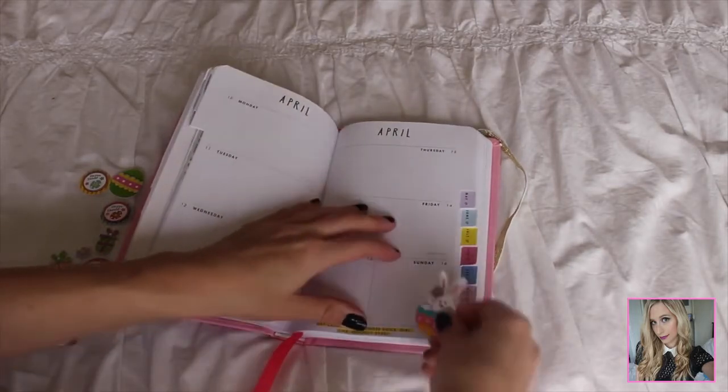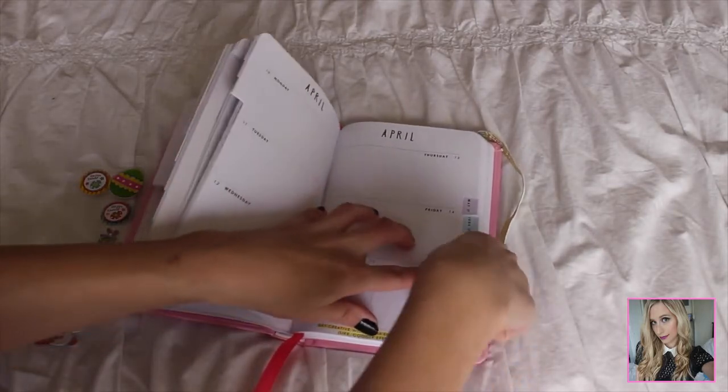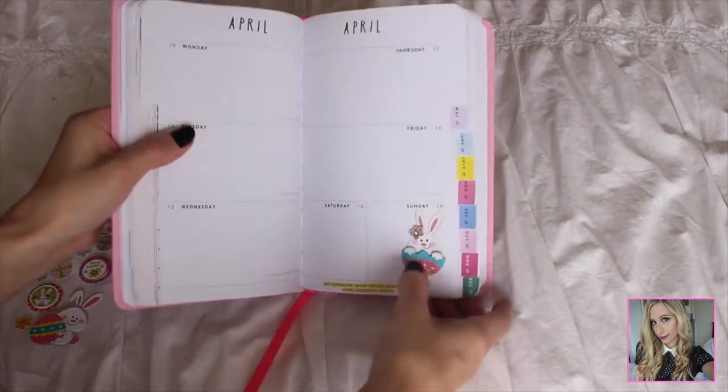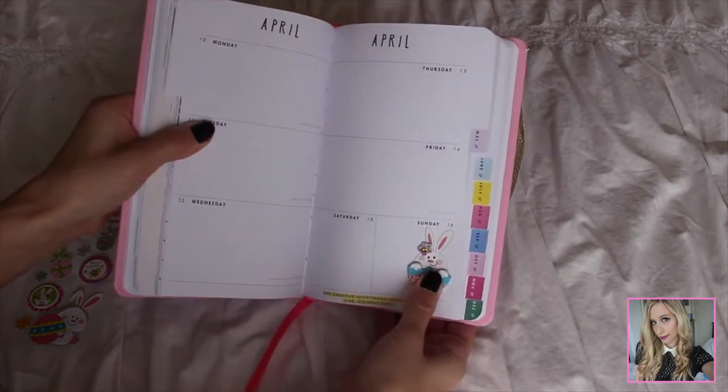And I'm just going to place it here. Now, this does take up that entire section. But then again, I shouldn't have a big to-do list on Easter. I probably should be relaxing. That probably won't happen, but here's to hoping.